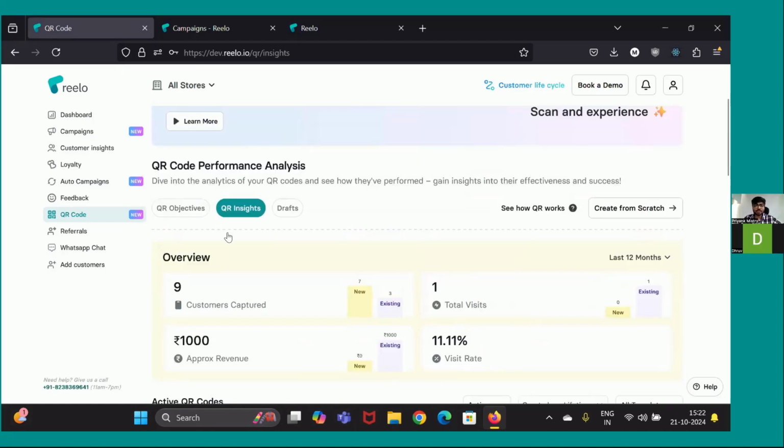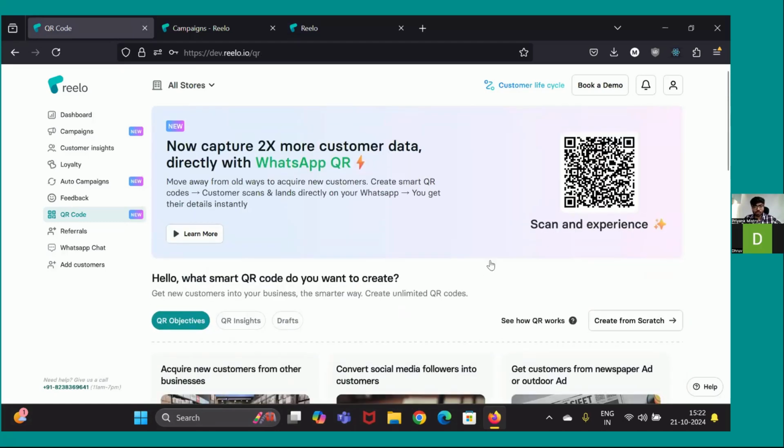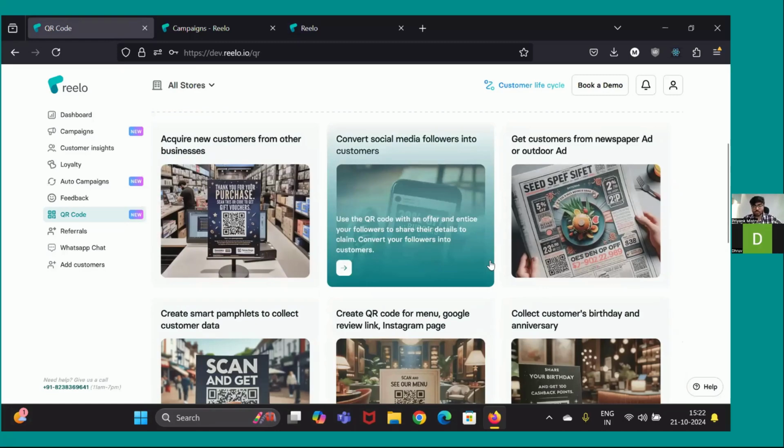Moving on to the next update, smart QRs, which we launched earlier. Earlier, if five customers were visiting your restaurant, the flow was that they used to scan your QR code and were redirected to a landing page where they had to enter their name and number, right? But only one was taking out the bill.